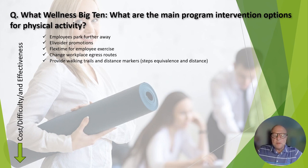Another intervention, a little bit more effective, a little bit more difficult, and a little bit more costly, is to provide walking trails and distance markers. And you can use both step equivalents, which connects with a lot of our wearables and a variety of aids and tracking tools that we have, or distance. So the inclusion of either both of those or one of those in the way that you lay out walking trails around the installation, around the neighborhood, around the area where the workplace is located.